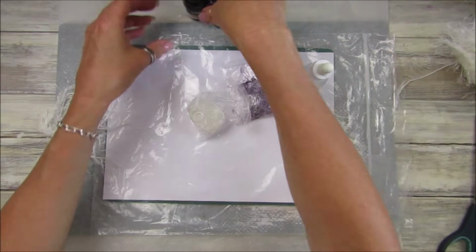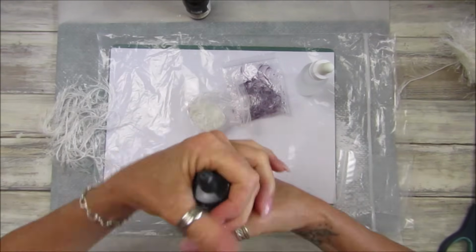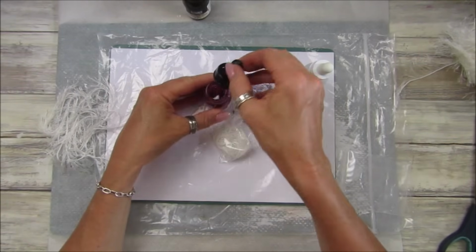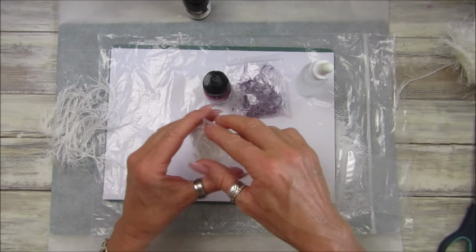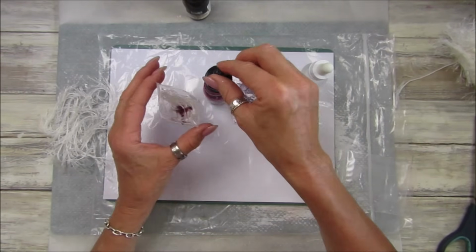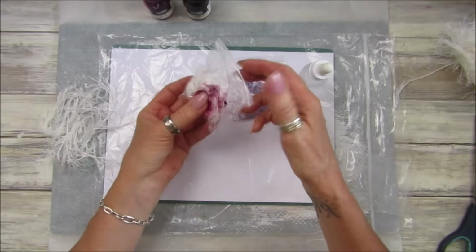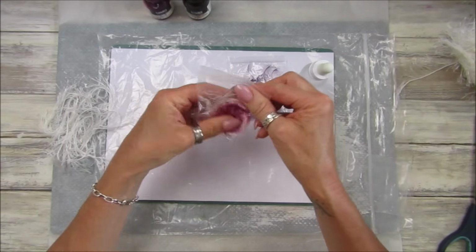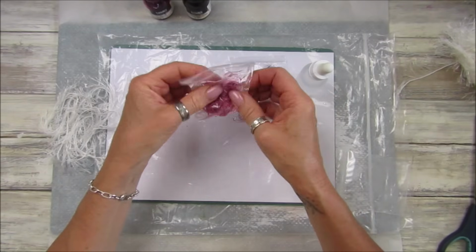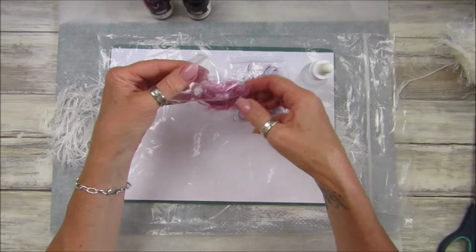Right, pop that down. Let's see if I can, this one's easier. Oh my golly. Oh, there we go. There's like a little rubber bit on there and I think it gets a bit stuck. Right, 1, 2, 3, oops. That's quite a few. Pop that down. There we go. Oh, this is such an easier way of colouring, isn't it?